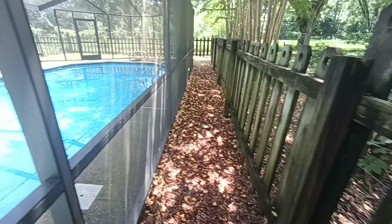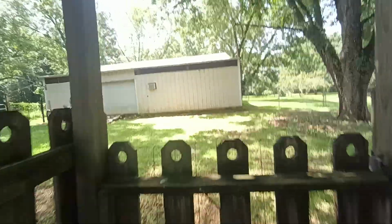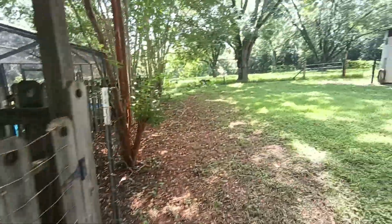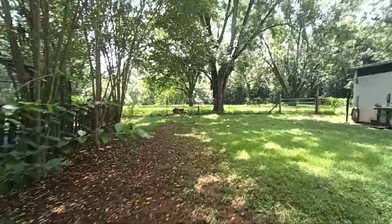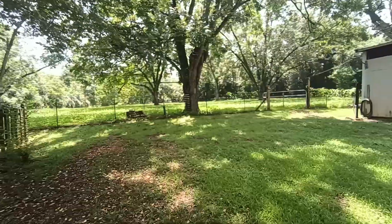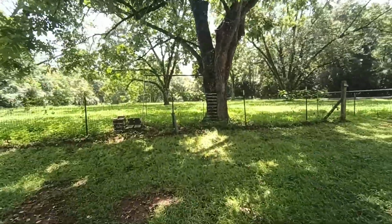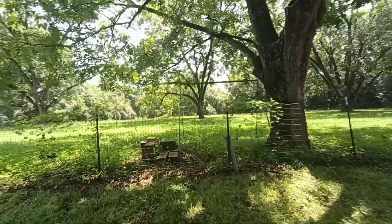Not really sure why they did what they did here. I know that they had cows and horses, so it may have been to keep them out or the kids or whatever, but that's just where you've got to weed eat. It's the only thing I look at when I see it. Got a bunch of weed eating to do. So that's the pool area. I'm going to video until it gets to probably around 10 minutes, and then I'll stop it and start another one.